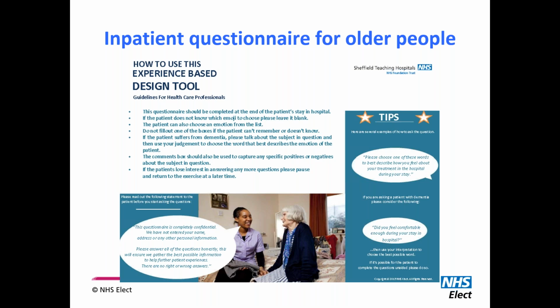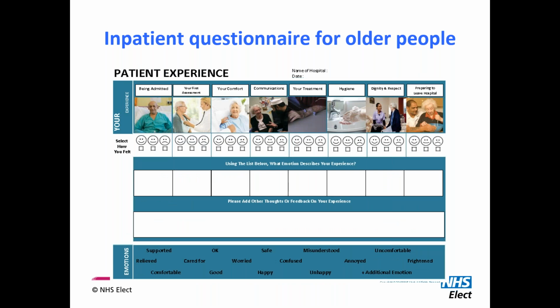And we also found, as we worked with some developers to do this questionnaire, that that didn't really matter so much to them. So we worked with them to understand what did matter to them and what did have an influence on their experience. And you'll see here that this is the questionnaire that was developed and we still use to this day. It's been through many PDSA cycles, but the domains that matter to older people are across the top. There are 8 of them, and there are some processes there, being admitted, first assessment. And then they talked about how important their comfort was, how important their dignity and respect was. So we designed the questionnaire to cover what mattered to them. So we got the domains agreed with patients.